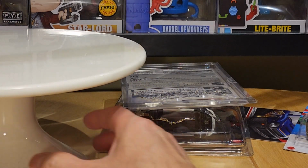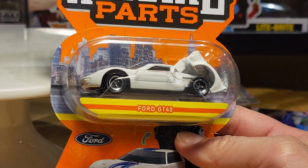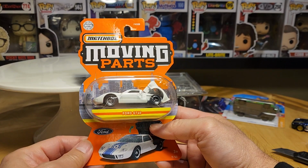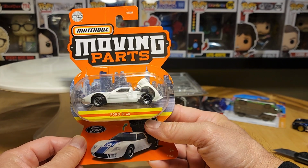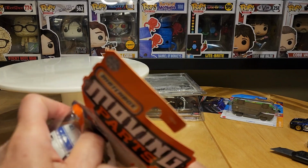Switching to Matchbox real quick. A couple other pieces my buddy picked up for me. So we got a couple moving parts pieces here. We have here the Ford GT40 with the flip engine cover there in the back for the moving parts. Go ahead and open this one here.